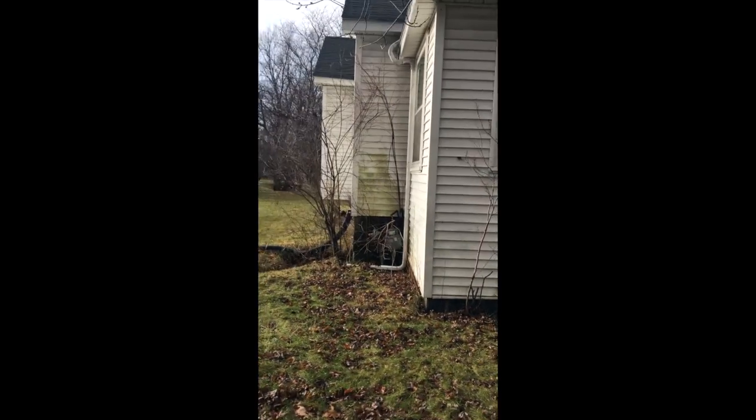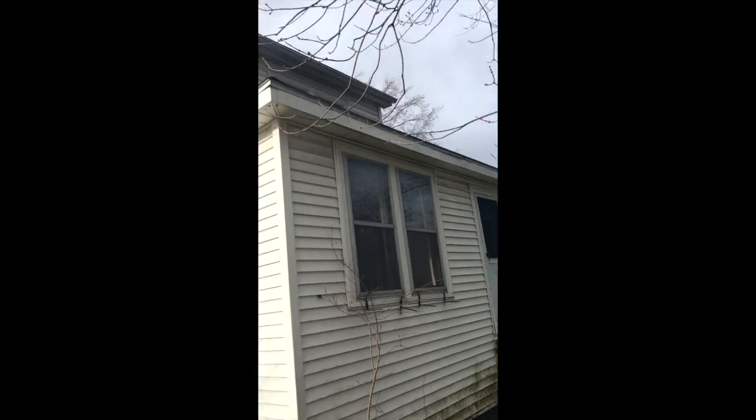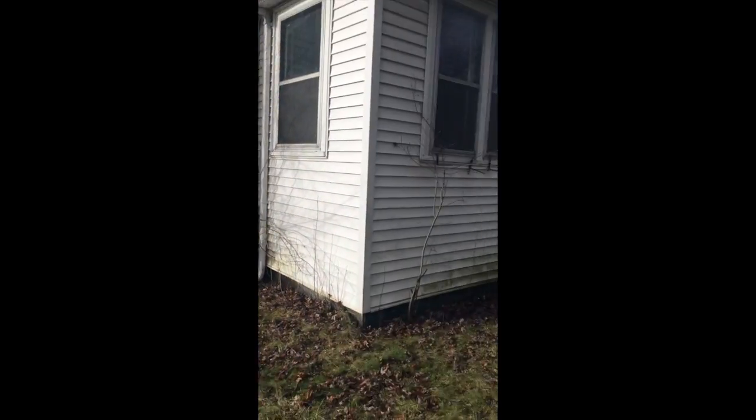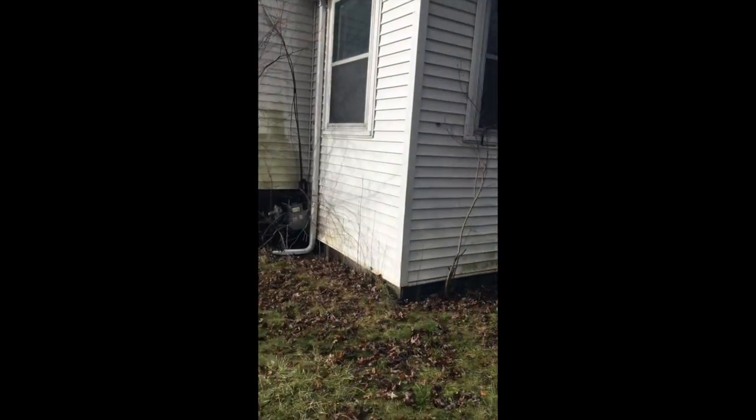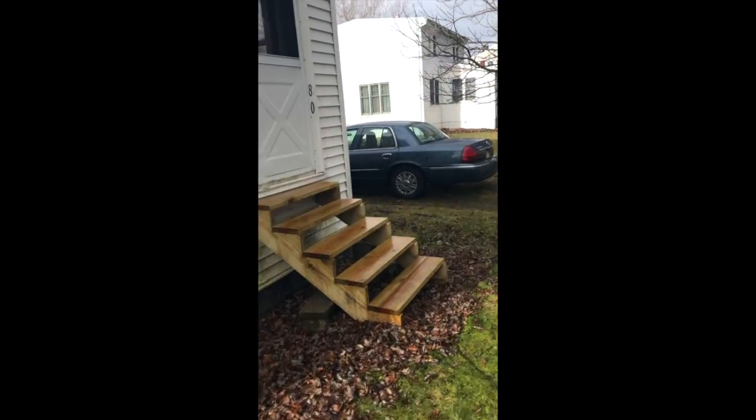This is a property from the outside. This is 80 Westminster. We're going to give this outside a facelift, add some curb appeal, power wash, remove those shrubs on the side here, and then I'll show you guys inside.